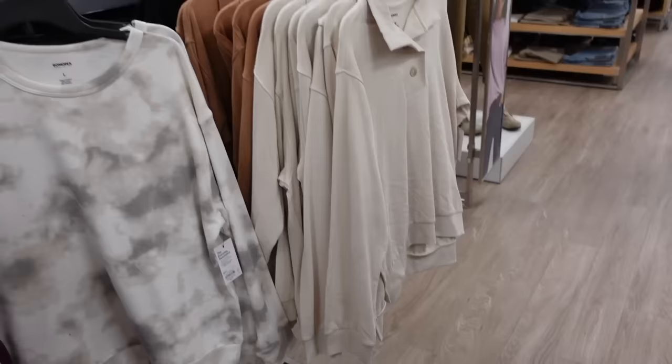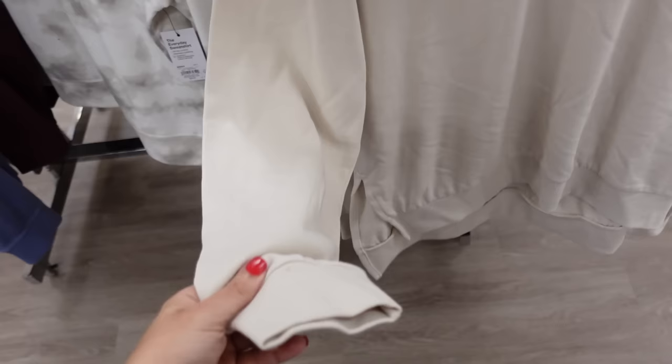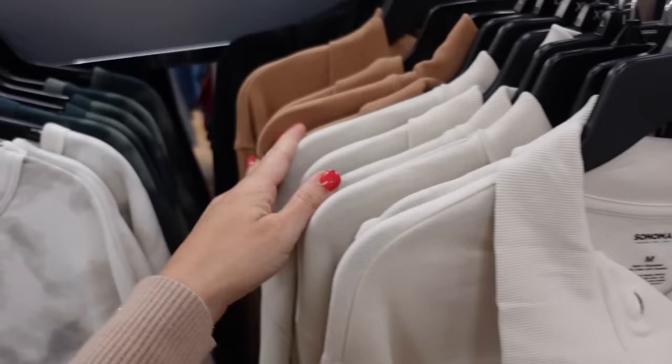Only sweatshirts from Sonoma. So these are a French terry. They have that ribbed collar, drop sleeve, ribbed wrist, has a little slits on the side, on sale for $34.99, regularly $40, in the ivory, camel, and black.